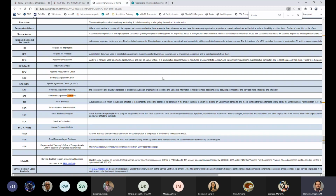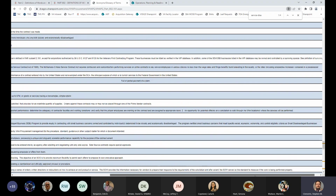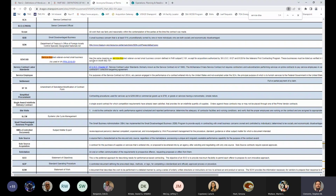And what does the PG have to say about this? Service disabled. Okay. Here we've got the acronym. Here we've got the name, service disabled veteran owned small business. And we have a procurement policy manual reference here that we could check out. And here we see that it's got the same definition as the FAR, and then it rolls in additional definition from the VAR and talks to the surviving spouse that the VAR mentions. So here the PG gives us an all-in-one, fairly detailed definition and some additional information to look at.